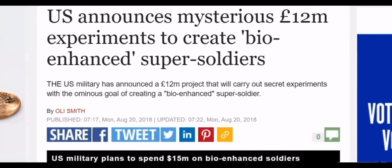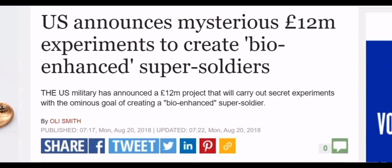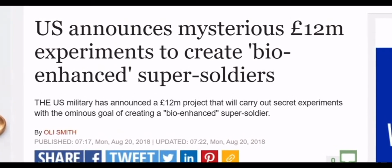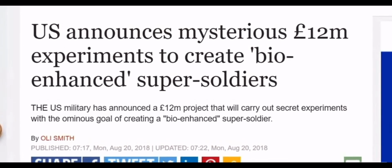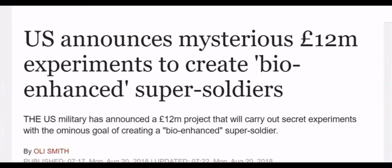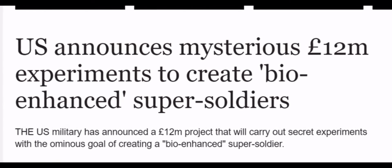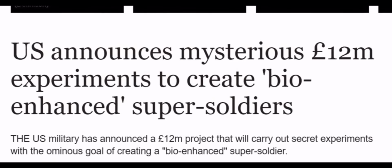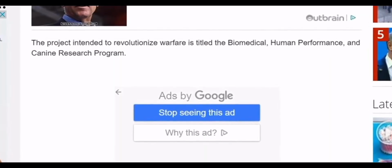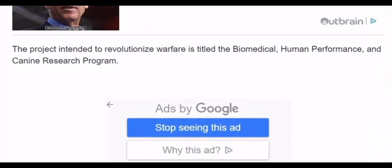Now, the group notorious, of course, for secret military projects were the Nazi military, from super soldiers to UFOs even. But we can't leave out the US. Everyone has heard of MK Ultra. Now, a few years back, they did come forward with some ideas of what they wanted to put millions of dollars into. This comes from The Express. "US announces mysterious 12 million euro experiment to create bioenhanced super soldiers. The US military has announced a 12 million euro project that will carry out secret experiments with the ominous goal of creating a bioenhanced super soldier. The project, intended to revolutionize warfare, is titled the Biomedical Human Performance and Canine Research Program."